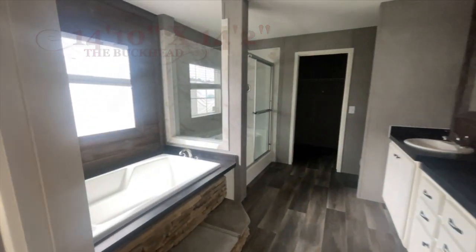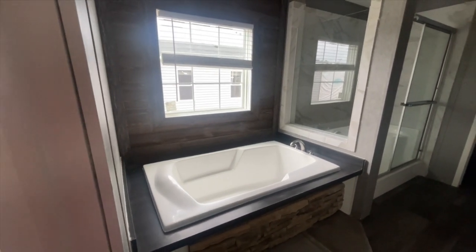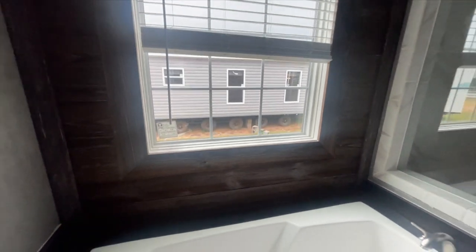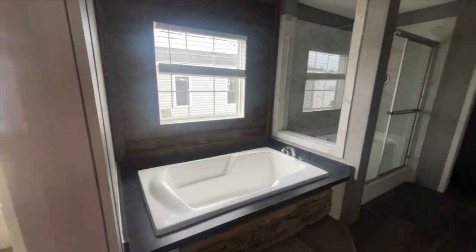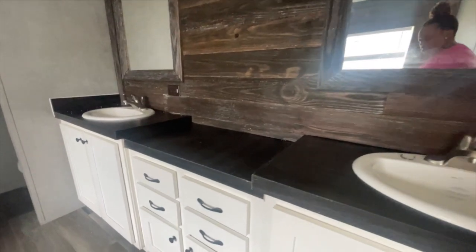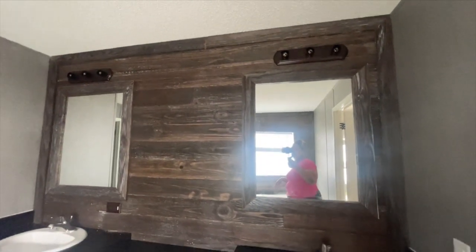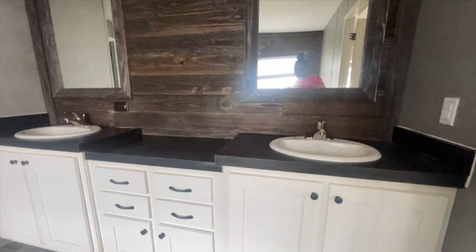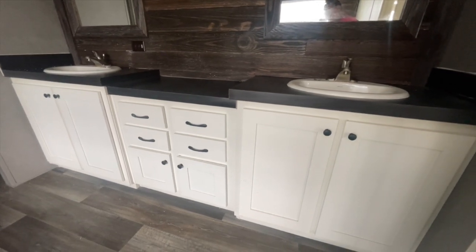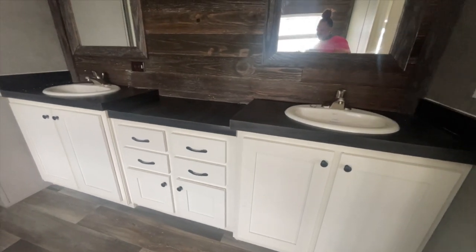So going into the master bath, you have your huge garden tub to the left with a large window that opens. Does it open? I don't think it opens. No, that window doesn't open, but you have a large window. Love that they have a blind up there. Across from the large garden tub, you have this large vanity with makeup area. Love the feature wall that's similar to the feature wall in the entertainment center. Again, if you're not real farmhousey, you can talk to the facility about changing that wall if it's not something that you like. So you don't have to not like the home just because of the farmhouse features. You can always order the home the way you want it.